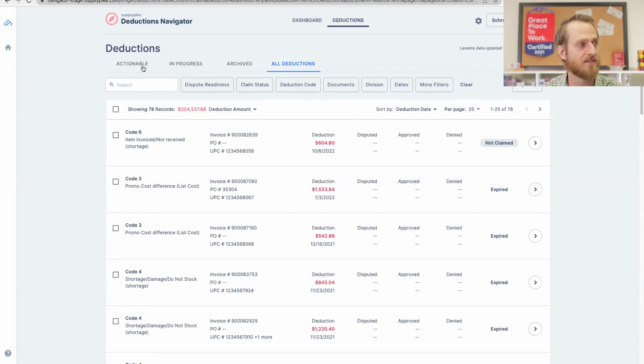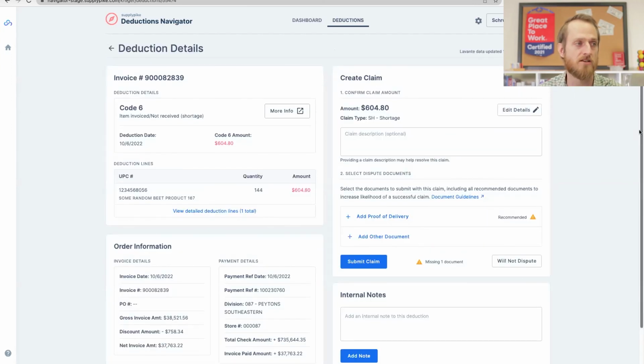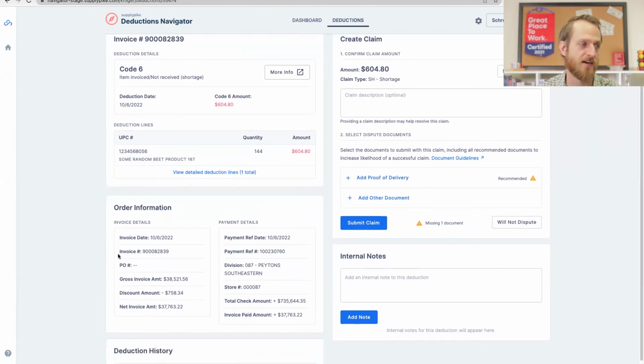And then lastly, the last page is our deduction detail page where you can see all of the details about this deduction. So we break it out to bubble up the most important information. How much is the deduction for, what items? You've got all the basic details like the invoice, PO, payment data, check amount, how much was paid on that invoice.